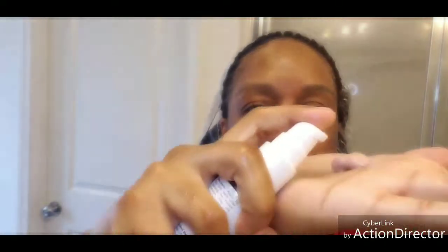And then for the right side, I'm going to do the same thing. Sand and Sky comes out a little bit thicker, so I use just a little bit more because it's harder to spread. This one is definitely one that if you're not taking a bath, you might want to do this maybe before you get in the shower.